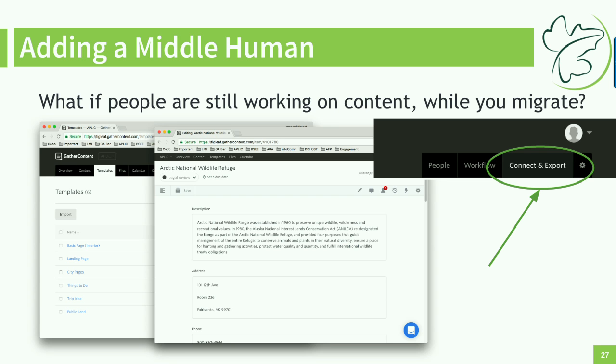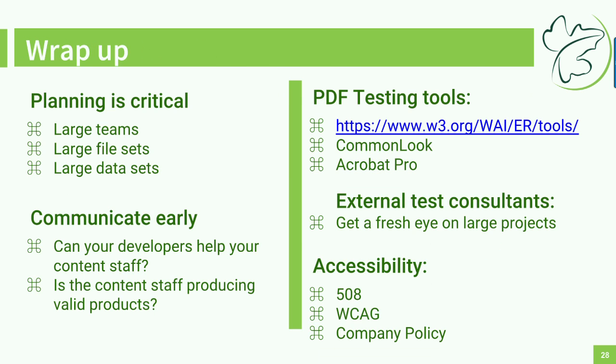Another tool that you can use is called Gather Content. Gather Content has a nice little Drupal integration that allows you to do a continuing synchronization from your feeds.